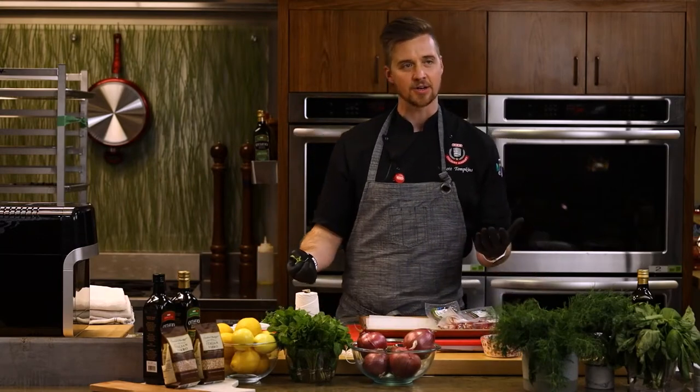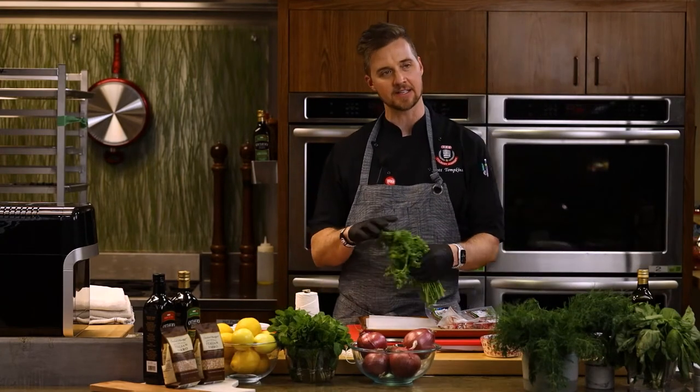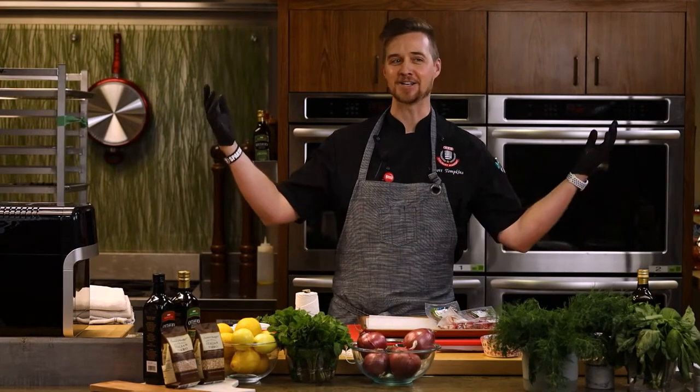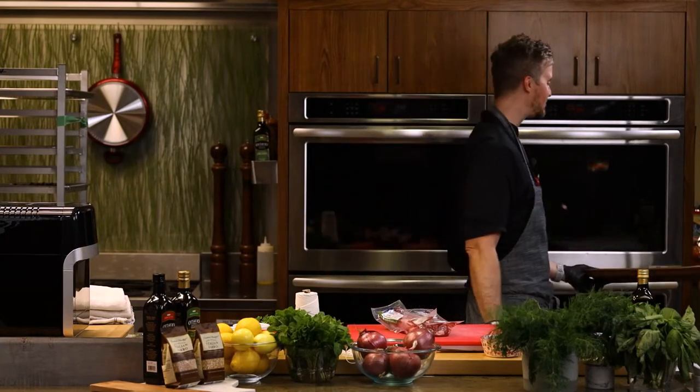I don't know why I like curly parsley better. I have nothing against Italian parsley. I don't know what it is. I think I just like the fact that it's curly and it's not so flat. Okay, so texture, it has texture and shape. Everybody's like, thanks, Scott, that was super informative.